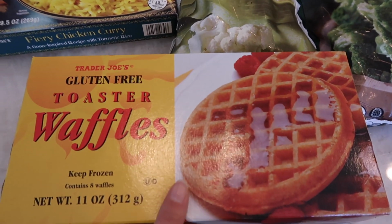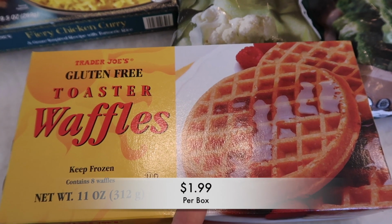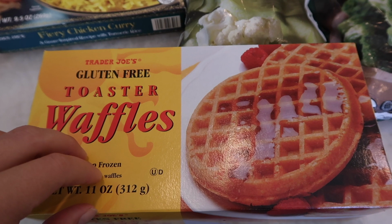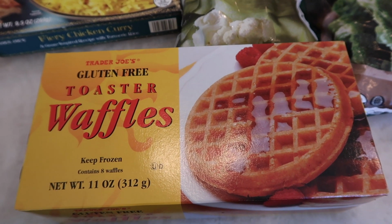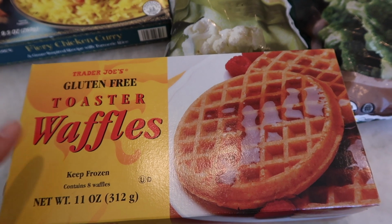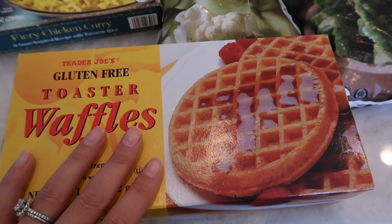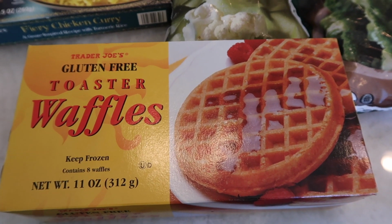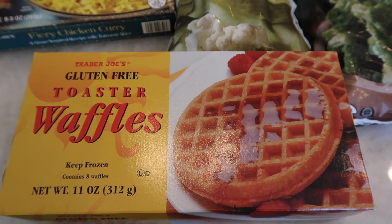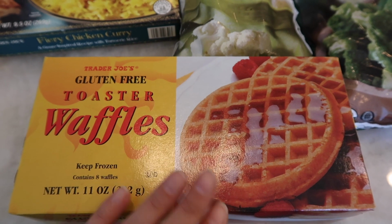Now, I grabbed these waffles. So Benson wanted waffles and he insisted on the gluten-free waffles. We're not gluten-free in the house, but he did not want the blueberry ones. He didn't want the regular ones. And I said, fine, that's cool. You can get the gluten-free ones because, you know, I want him to be able to choose and decide what he wants, and as long as it's not too bad. But gluten-free waffles, so that's what we got.